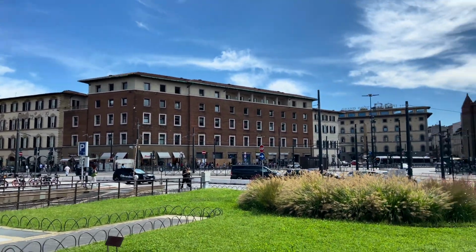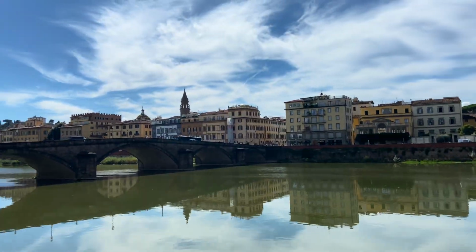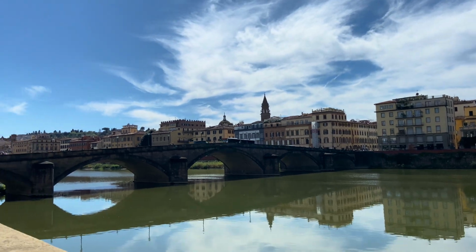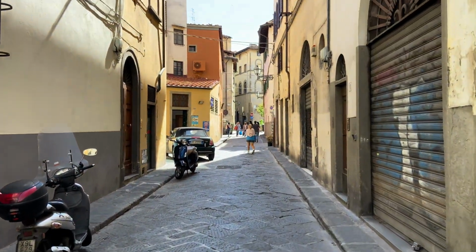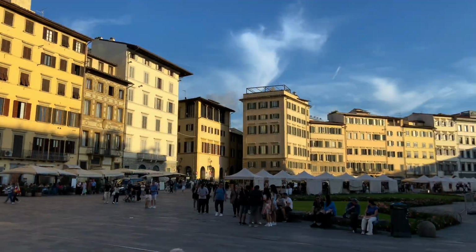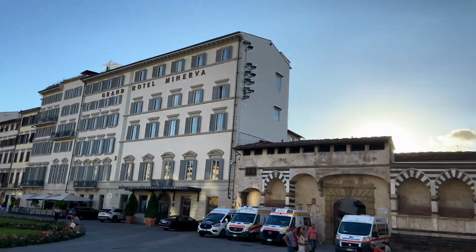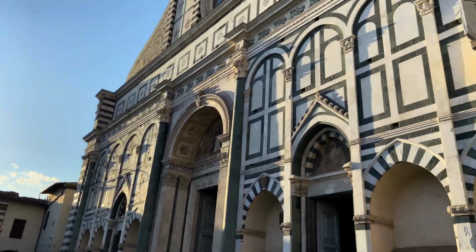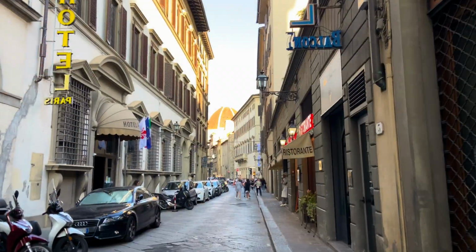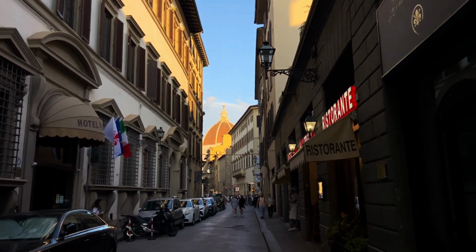Once we got to Florence, we walked around the city, and as you can see by the clips, we saw Ponte Santa Trinita, which is next to the more commonly known Ponte Vecchio. We then walked around the Piazza di Santa Maria Novella, which was lined with shopping tents that led you to the Basilica. And then after that, we went to see the Duomo, which is the third largest cathedral in the world, and the Battistero di San Giovanni, which are two of Florence's key landmarks.